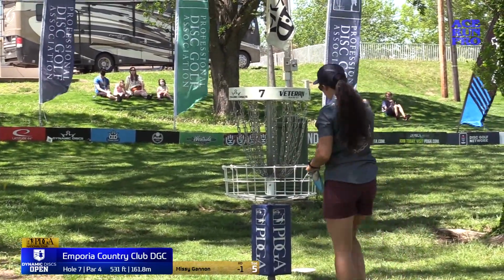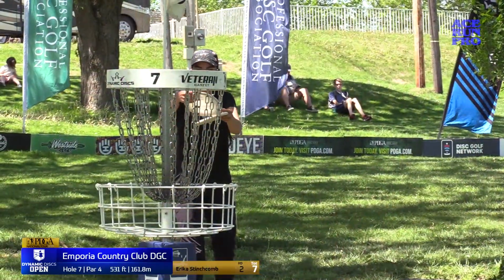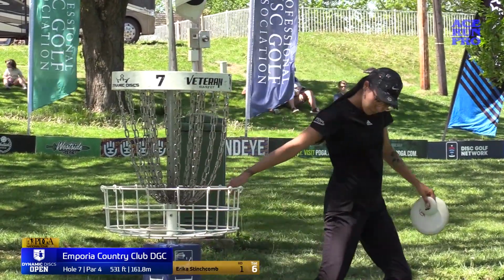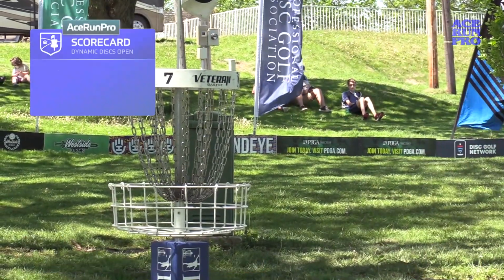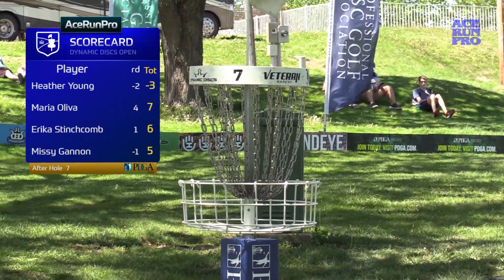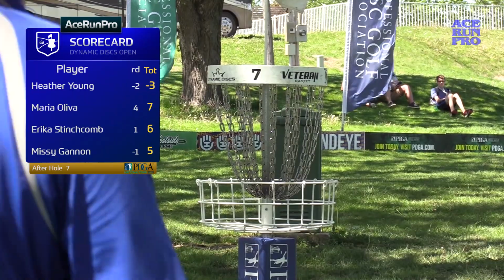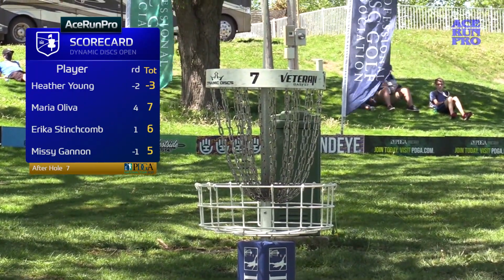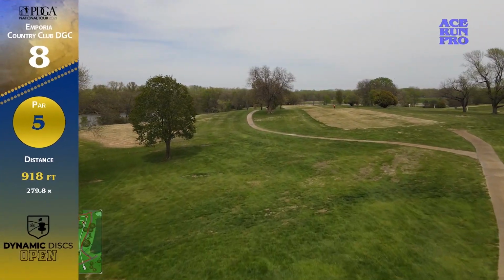Yeah. And Erika with an easy birdie. That's what most of us would want to be doing instead of having to bang 50 footers. Yeah. Maria will take that par. Nice. So that birdie brings Missy to 1 under, Erika to 1 up, Maria 4 over, and Heather down to 2 under.